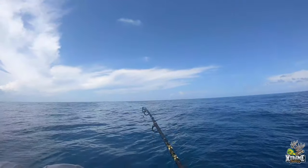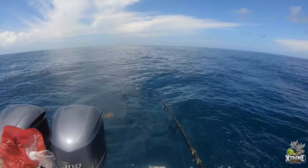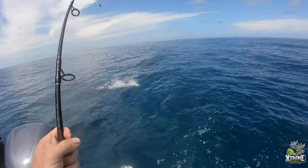Fish bump. It's fighting like a mutton. Look at the cuda hitting the mutton. Get out of there.